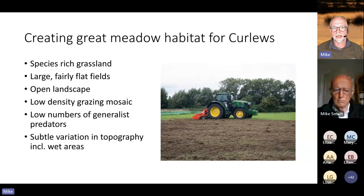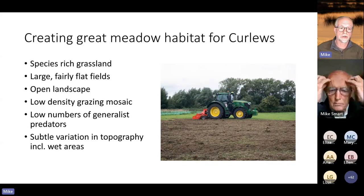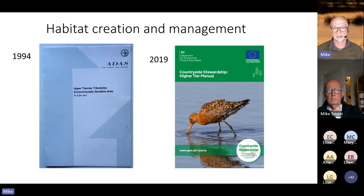But we have found that we can create great meadow habitat for curlews in the Upper Thames. I've got a couple of examples. So what we're aiming to do is create the species-rich grass, and we'll restore it if we can, but in many cases we do need to recreate it almost from scratch. And for curlews, we're really looking for large, fairly flat fields. We're looking for open landscapes. We're looking to manage them through a sort of low density grazing mosaic. We really want landscapes that are lower in generalist predators. And subtle variation in topography is really helpful to create that variety of plant life, but also good feeding areas, particularly for the chicks.